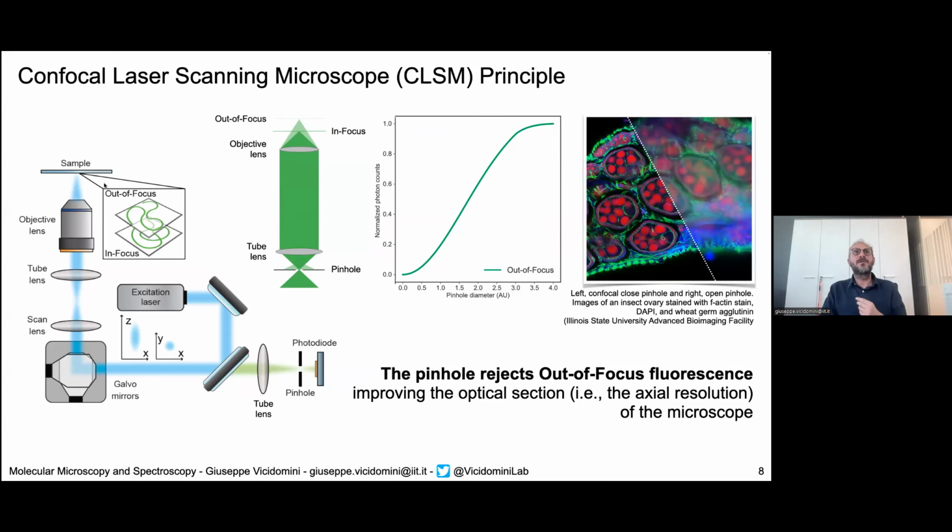First of all, when you focus light in a region, unfortunately, you don't focus in a planar region. It's not only 200 nanometers in the lateral direction, but it's also pretty long along the axial direction. It's 600, let's say 3 times larger in the axial direction. That means that you excite molecules that are also out of focus, in some planes above and below the plane that you are interested in.